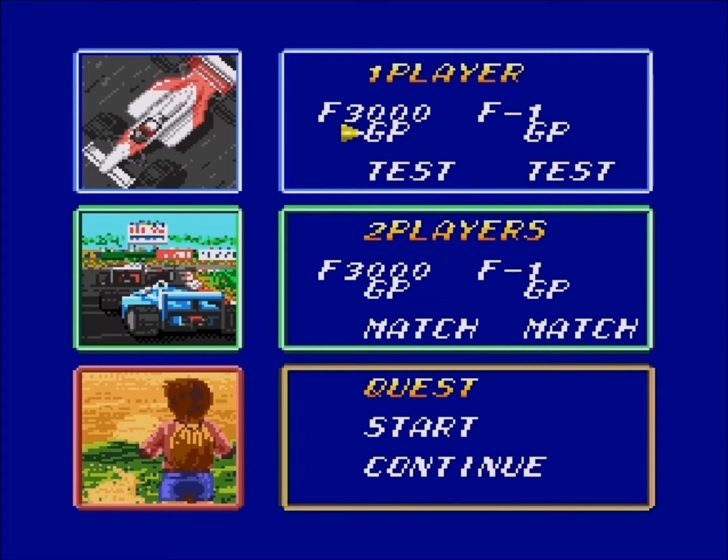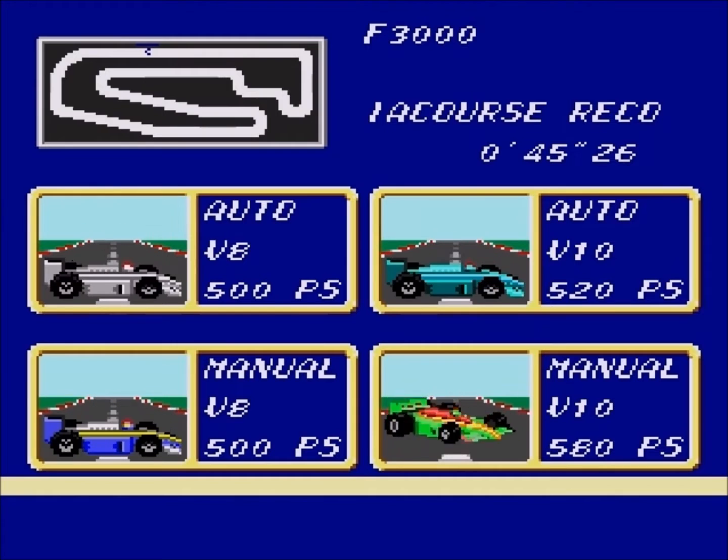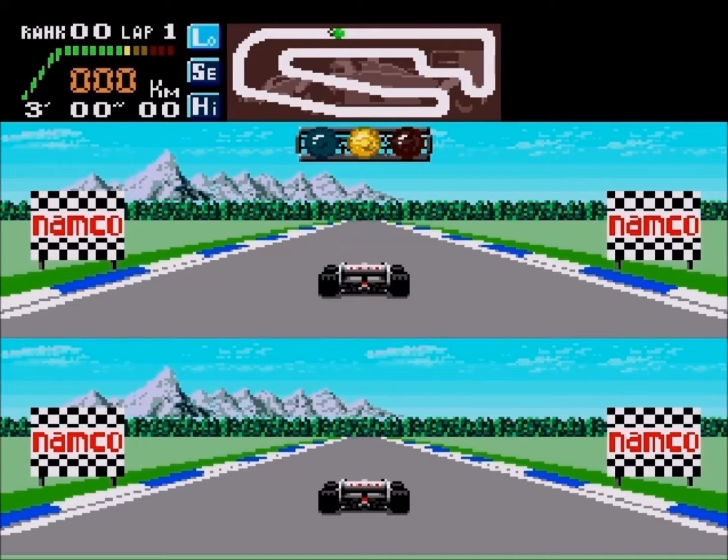So, a couple different game modes. Like I told you, there's this little quest thing down here. I'll show you just a teensy bit of that, just because this has already taken a little bit longer than I thought. Like I said, it is your general split-screen F1 race. Wow, what the hell was that all about? That was pretty weird. Keep in mind, this is an emulated version, so that's going to happen sometimes.